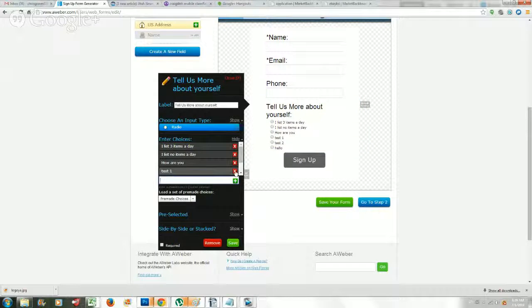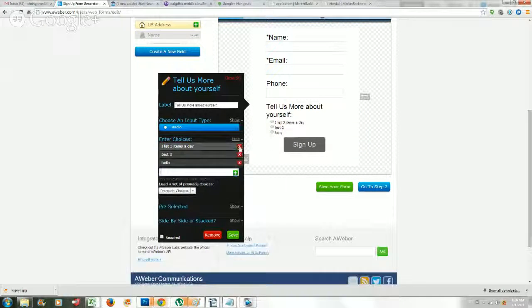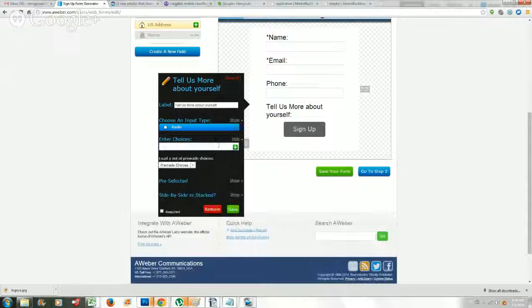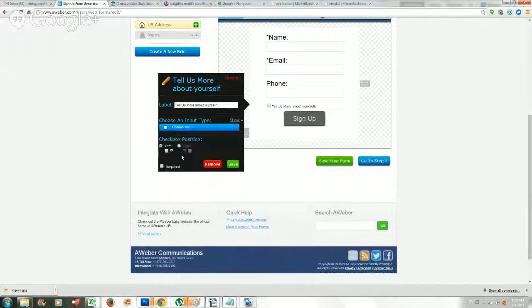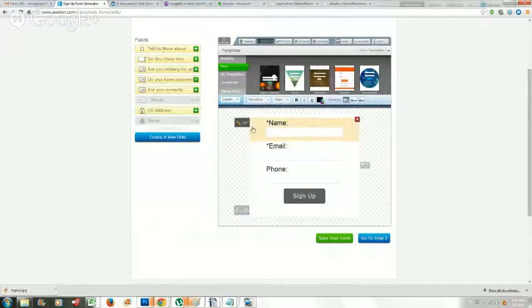If you want them to select more than one choice, then you have to use the checkbox. So if I was going, I'd go back to radio and I'd use checkbox, and that allows them to check multiple. So if you want them to select, hey, do you have experience with eBay, Amazon? But yeah, you're just building the form. Very self-explanatory. And like I said, if you need help with this part, I'm going to help you. I'm just going over this really briefly.